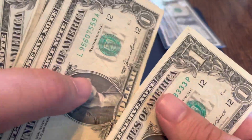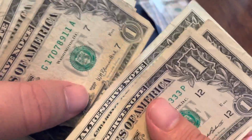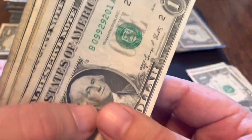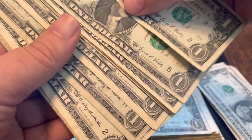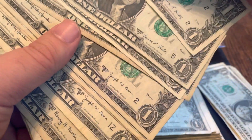Yeah, I didn't find very many in the 70s at all. That's another 85, 77A, 77A, 77. I don't think there was any 74s. Nope. 69, so that means the rest of these would all be 69 and goes all the way down to 1963. So I found quite a few of those. 63A, 63B, lots of bar notes in here.